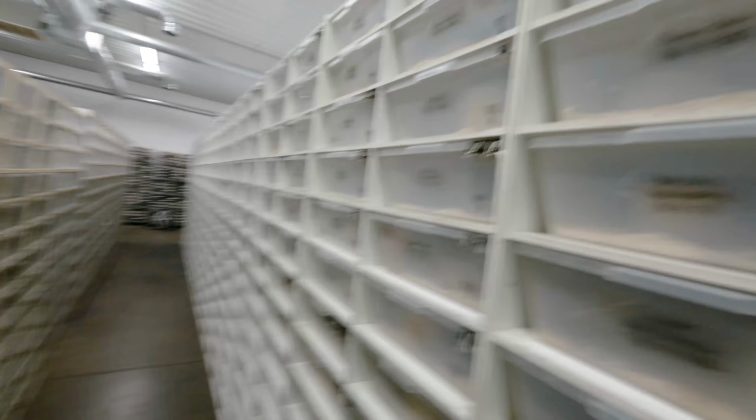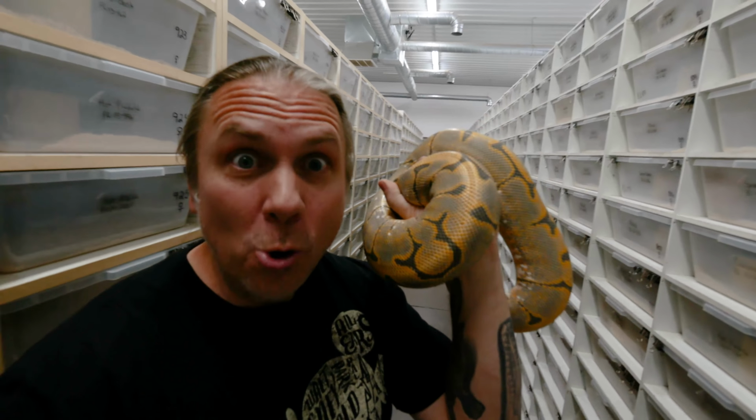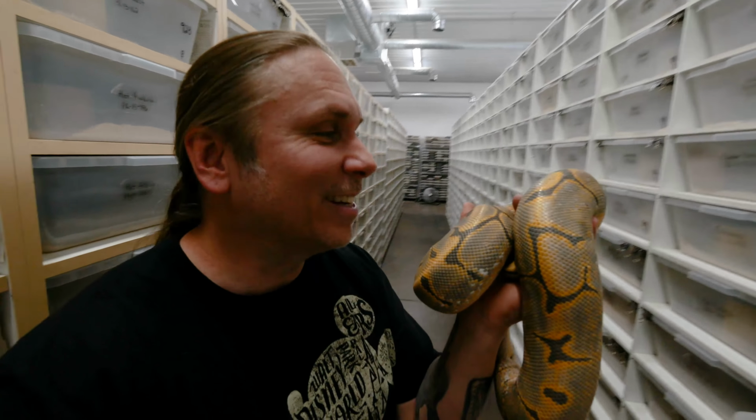And listen, as I'm going through, I'm just smoked. Aisle after aisle of snakes. Look at this honeybee right here. That is one huge honeybee. And that's one thing that is certainly the case. Every single jar I open looks like these animals are being fed unbelievably. They're just in perfect condition. I am blown away. This is an impressive room.